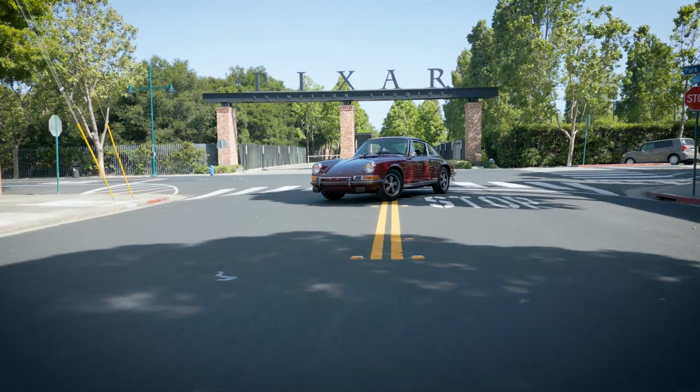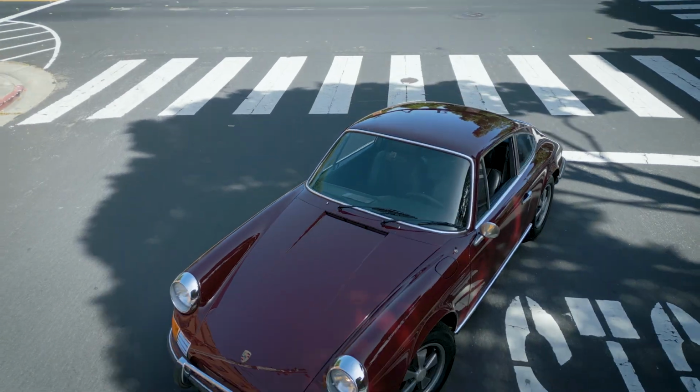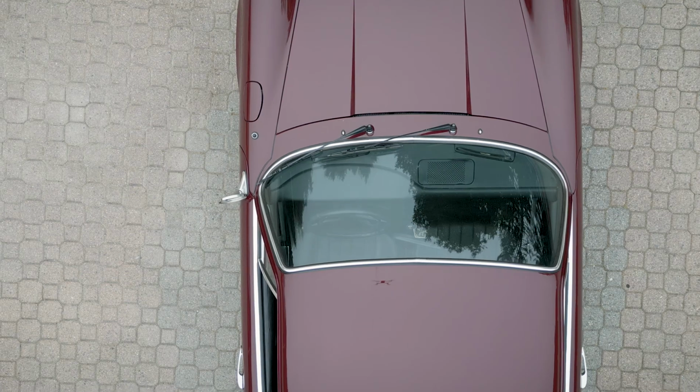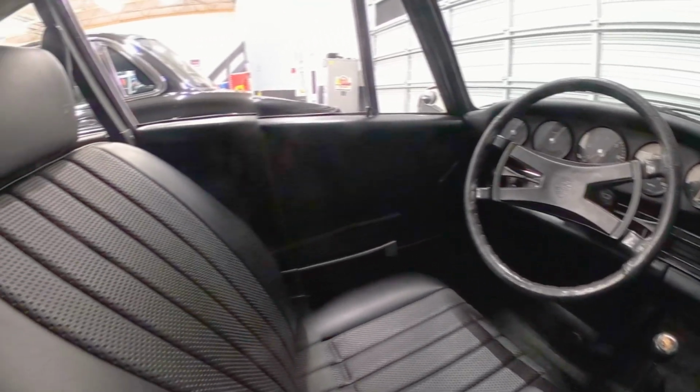Welcome to the auction of this wonderful Burgundy Red 1969 912. It has been with the owner for 52 years. It has been the subject of a bare metal restoration, and the numbers matching drivetrain has been worked on by both the maestro Harry Pelow and Tom Amen.